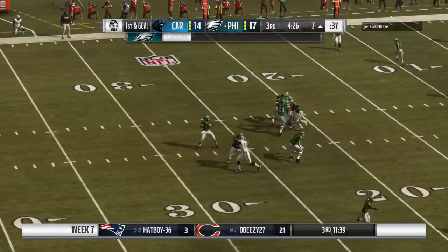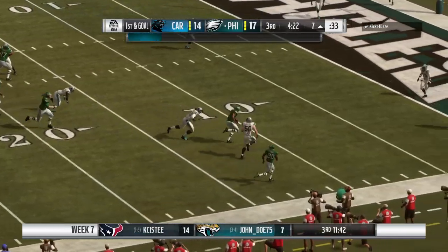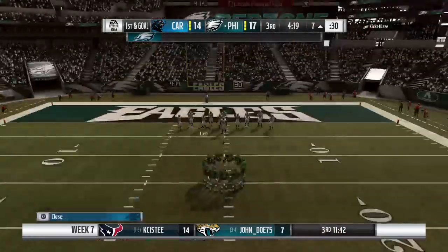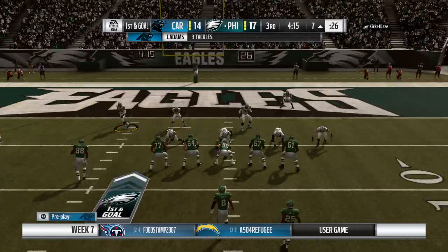Good coverage downfield led to him taking off, picking up the 1st down on a 13-yard run. Man, defensively, that hurts. They got him out of his rhythm. They had him hemmed in, but somehow he was able to tuck it away and get away for a gain.